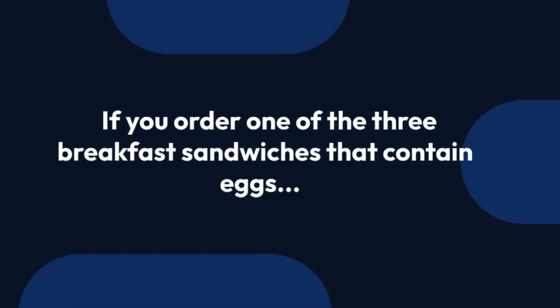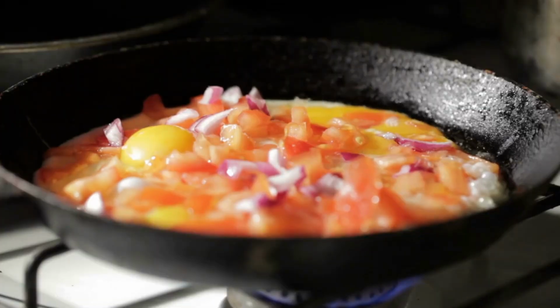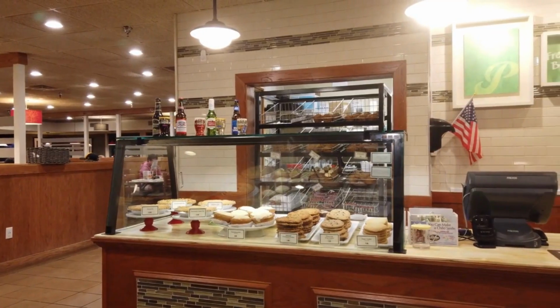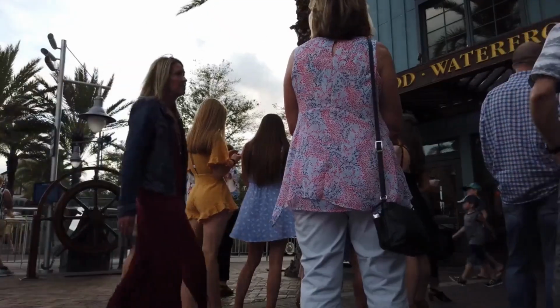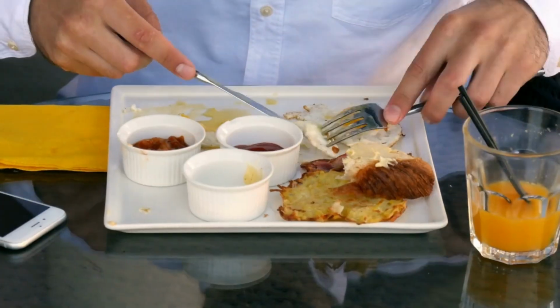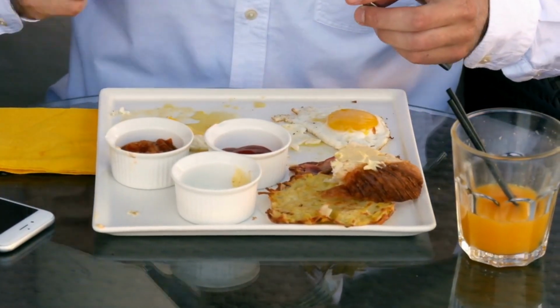If you order one of the 3 breakfast sandwiches that contain eggs, you'll be chowing down on a mix of egg whites, egg yolks, soybean oil, water, unmodified cornstarch, liquid butter alternative, aka liquid and hydrogenated soybean oil, salt, soy lecithin, natural flavor, tocopherols, salt, black pepper, xanthan gum, cellulose gum, and citric acid. None of these are particularly out of the ordinary or dangerous, but it's still strange to see something as simple as an egg made with so many ingredients.